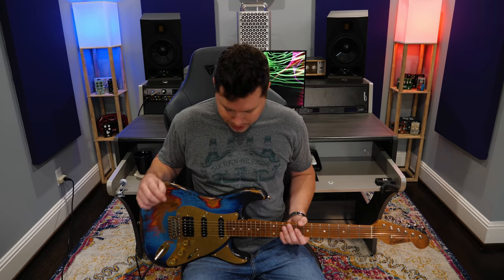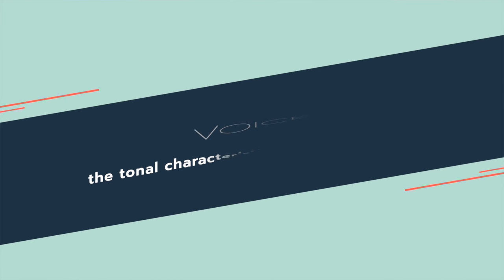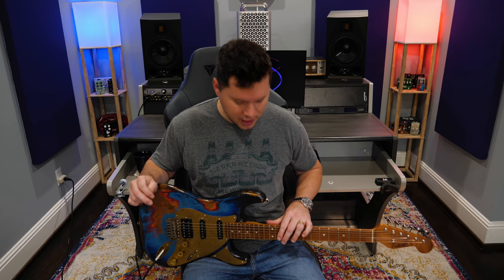So when you talk about pickups, the guitar verbiage, voice, that's really appropriate here. These are different voiced pickups. When you talk about customizing a pickup, you're saying it's voiced in a certain way. And voice is really relevant here because you can compare these to actual human voices. That's the way I like to do it.